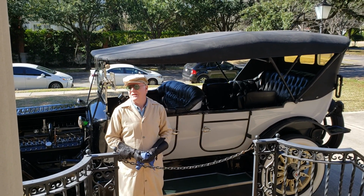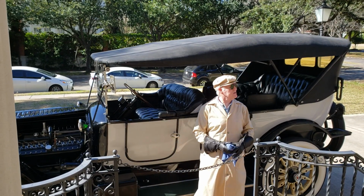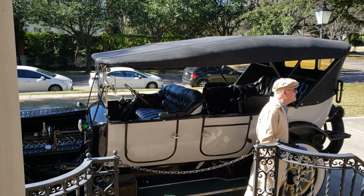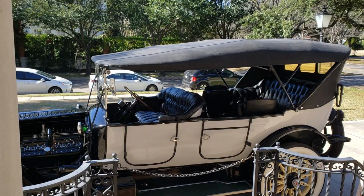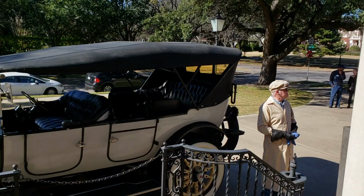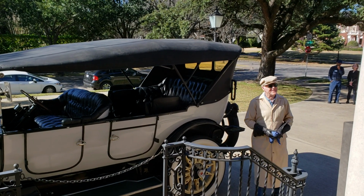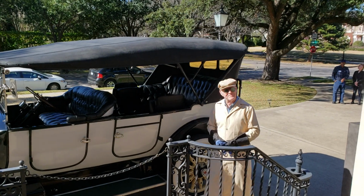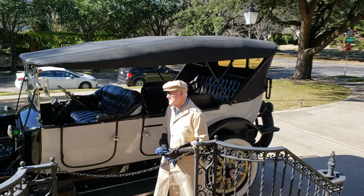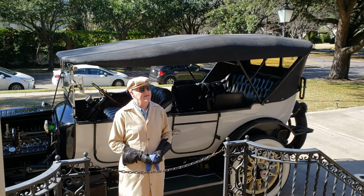Can you show us how you started it? Sure. Well, anyone else have any questions? How much is it worth now? Well, Mr. Lewis drives occasionally. Did Mrs. Lewis ever drive it? No. How much is this car worth right now?